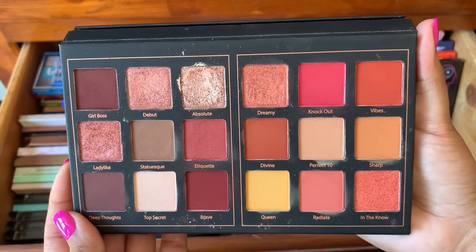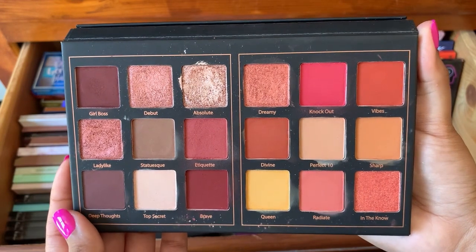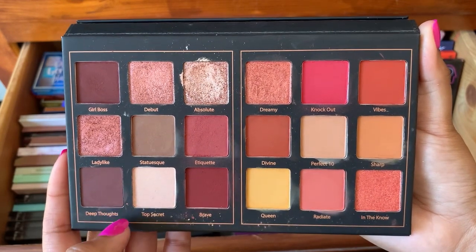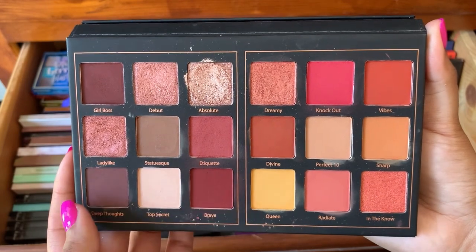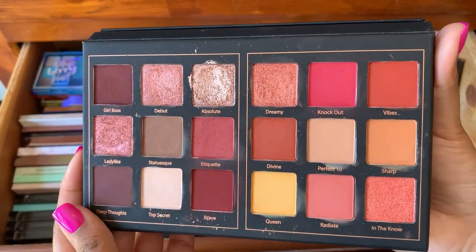I like that it comes with two different color stories. As you can see, both of them are a dupe for like the Huda Beauty little mini palettes, but I never reached for this. But you do get the kind of grungy side and that summer side, so I'll have to reach for this soon.